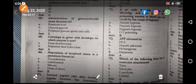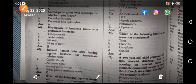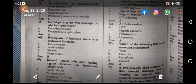Administration of glucocorticoids decreases peripheral glucose uptake into the cell. You have to focus on this. If this is the cell, it causes decrease uptake of glucose, and this is the reason that it causes hyperglycemia. Hyperplasia of lymphoid tissue is a prominent feature of leishmaniasis. Oh, sorry, one MCQ is left, 65.